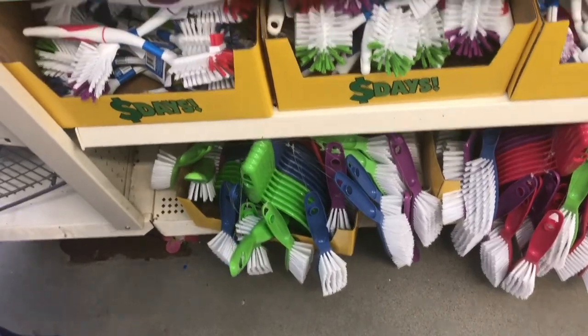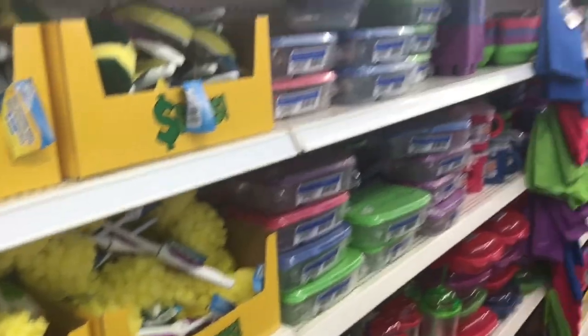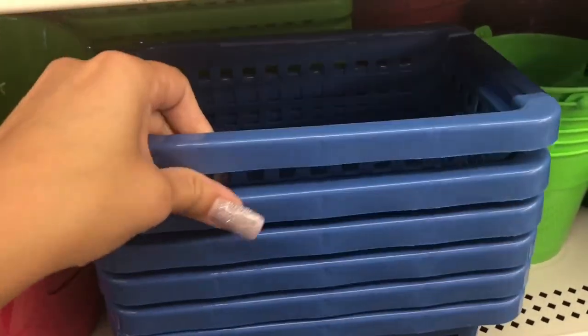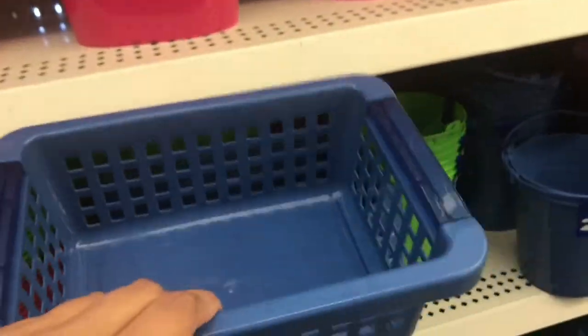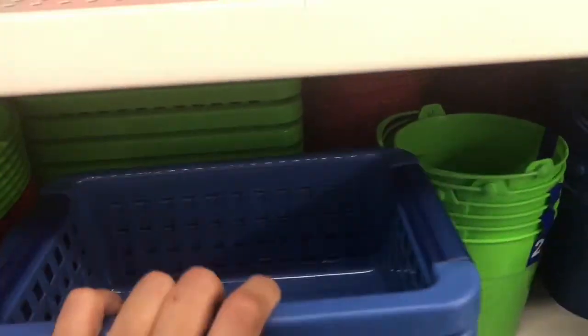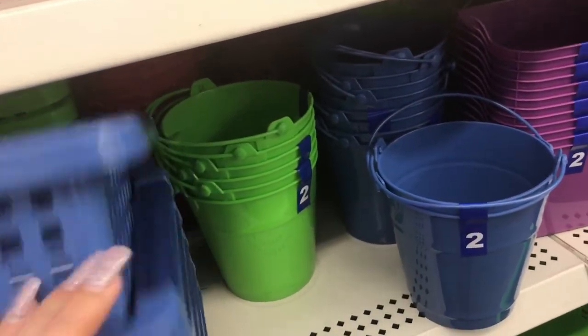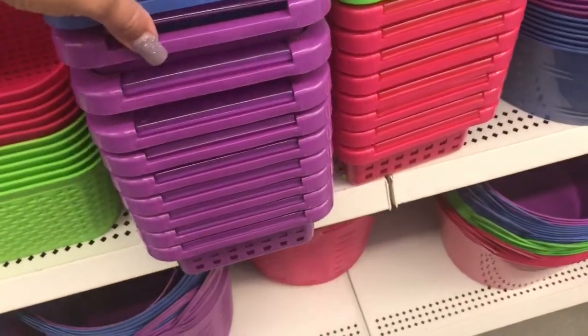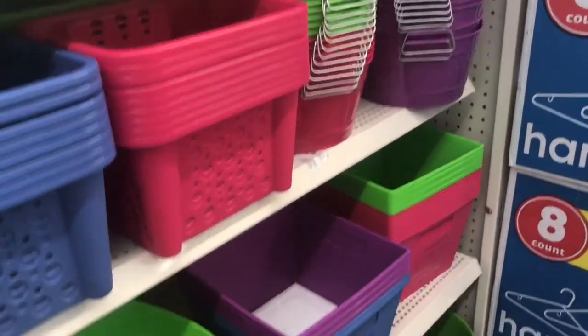So here we have some cleaning brushes. I'm gonna need 2 of these. And I have some more. Cute. Oh, and I have green back there. Hmm? I've never seen these before. These are new. This is a butterfly. They have purple. They're stackable. They have red. And I have this size, this size.